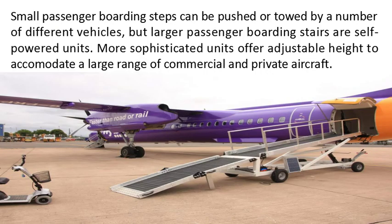Small passenger boarding steps can be pushed or towed by a number of different vehicles, but larger passenger boarding stairs are self-powered units. More sophisticated units offer adjustable height to accommodate a large range of commercial and private aircraft.